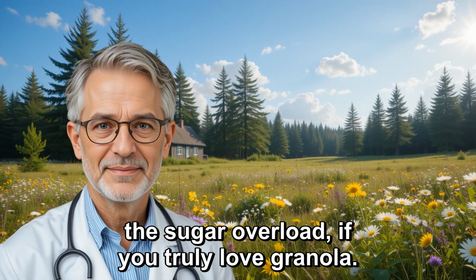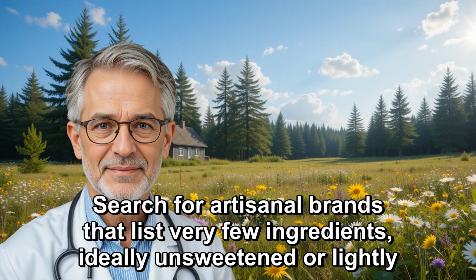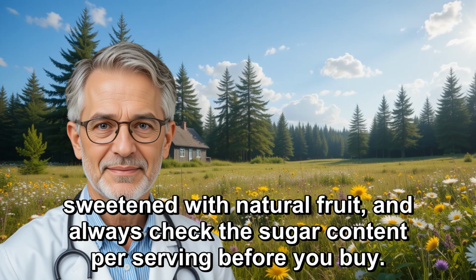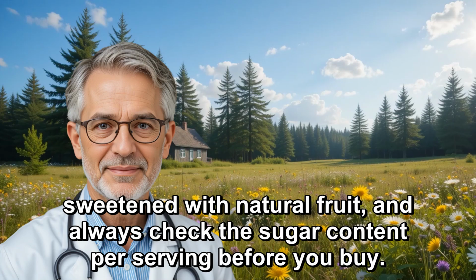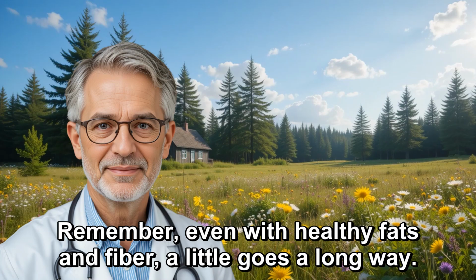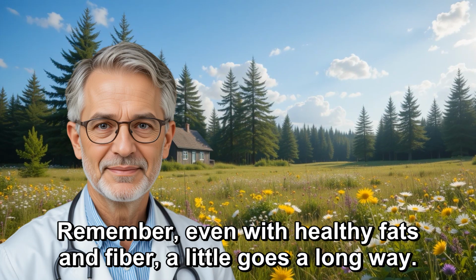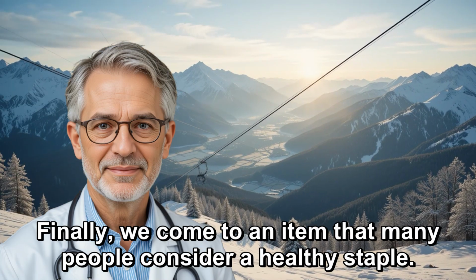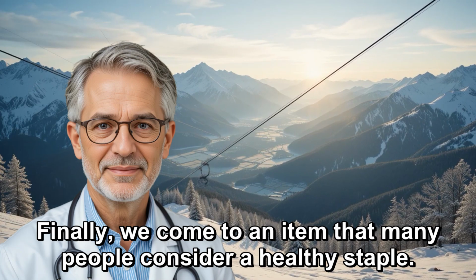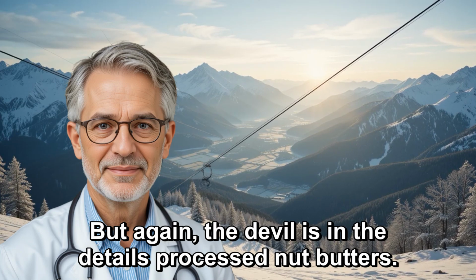If you truly love granola, search for artisanal brands that list very few ingredients, ideally unsweetened or lightly sweetened with natural fruit. And always check the sugar content per serving before you buy. Remember, even with healthy fats and fiber, a little goes a long way. Finally, we come to an item that many people consider a healthy staple. But again, the devil is in the details: processed nut butters.